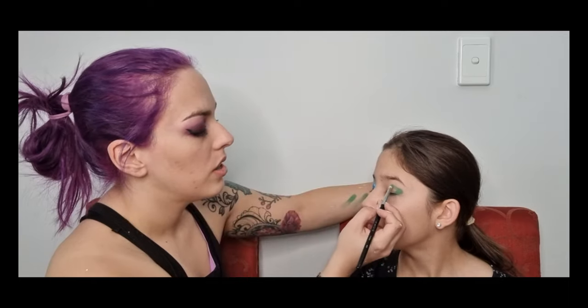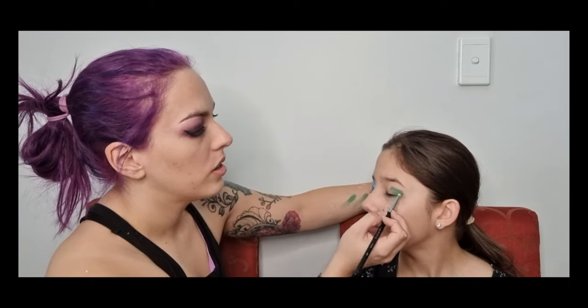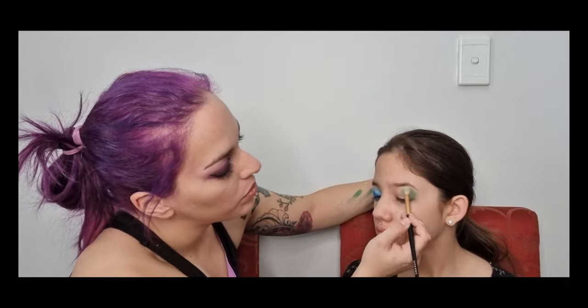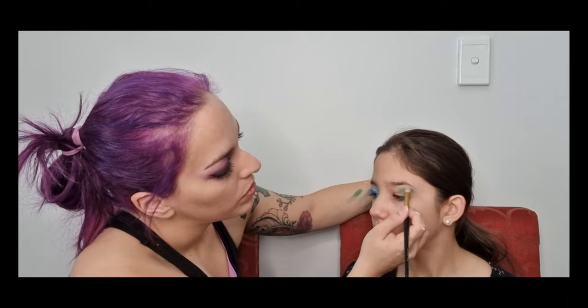Alright. Just look up for me. Actually, that's a lot of product. Close for a second. And then I'm going to get a fluffy brush, just a Morphe fluffy brush here, and use this lighter green to just blend the edges out. Close your eyes.